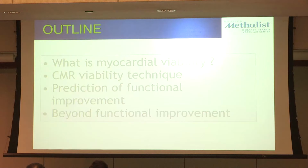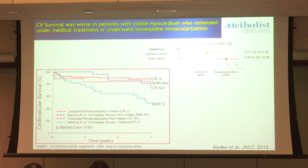Now, this is some observational data. As Dr. Al-Mallah pointed out, the STICH trial, since it was really started in 2000 at the time when delayed enhancement MRI was just being developed, did not include MRI for viability assessment, nor did it include PET imaging. And as a result, the results from STICH don't necessarily apply per se to MRI findings.